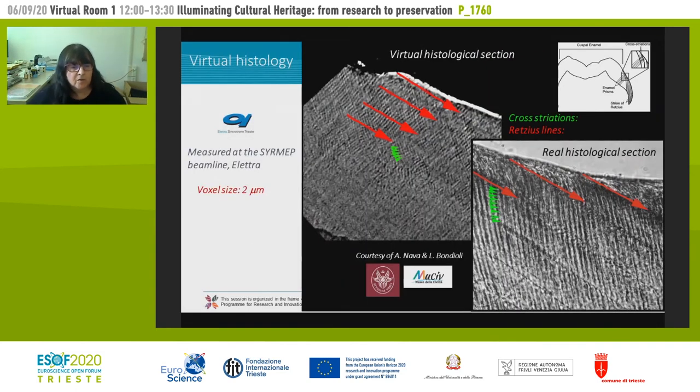But we can also go to a higher spatial resolution, still using synchrotron radiation, and do what is called virtual histology. In this case, we can, without destroying the sample, which is very often a really precious sample, obtain information similar to what we obtain by sectioning the sample and analyzing it under a microscope.